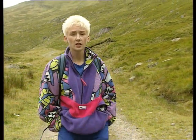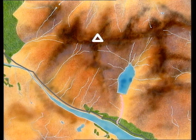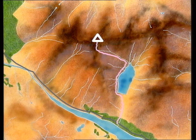If you're doing Ben Cruachan as a single peak, as we are today, we're a bit lazy, then what you have to do is keep to the west side of the reservoir when you get up to the dam. Carry along this Land Rover track for about 3/4 of a mile till you come to a cairn showing you the path up Coire Ghearrig to the top.